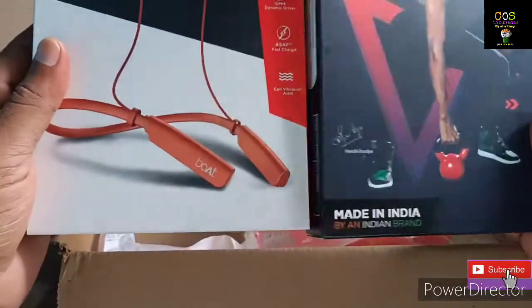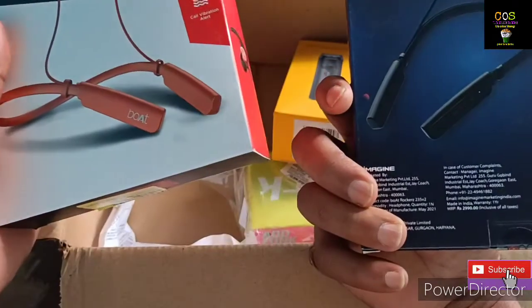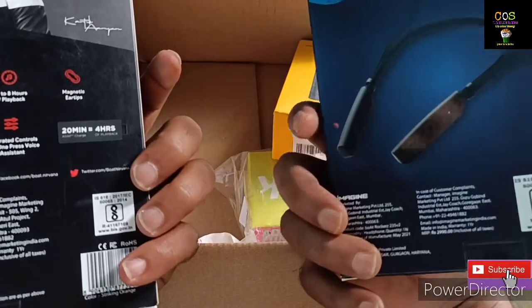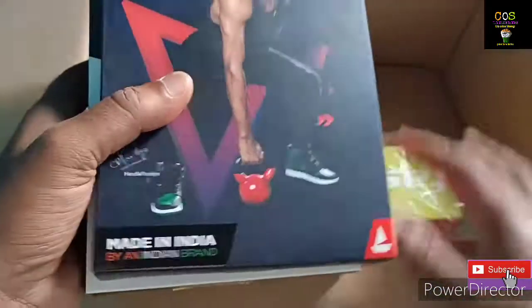See the Bluetooth quality. This one has Bluetooth version 5.0. So we get a very good price, 799 something there. The actual price is 1.2 something there. There are two more coming, guys.